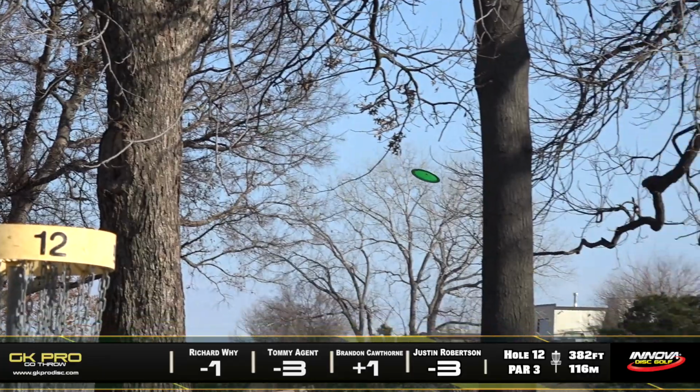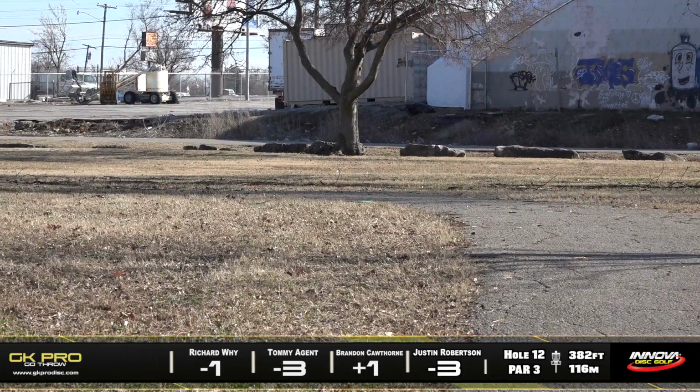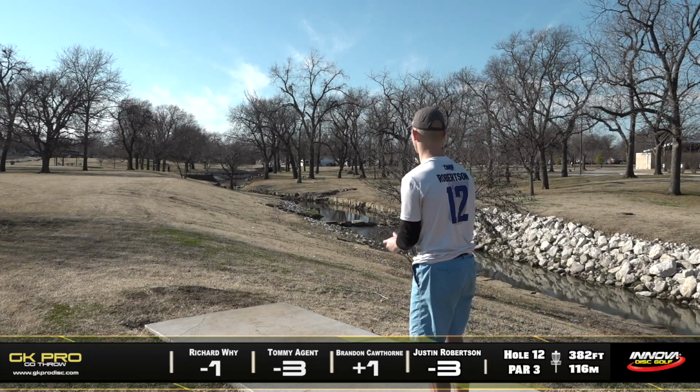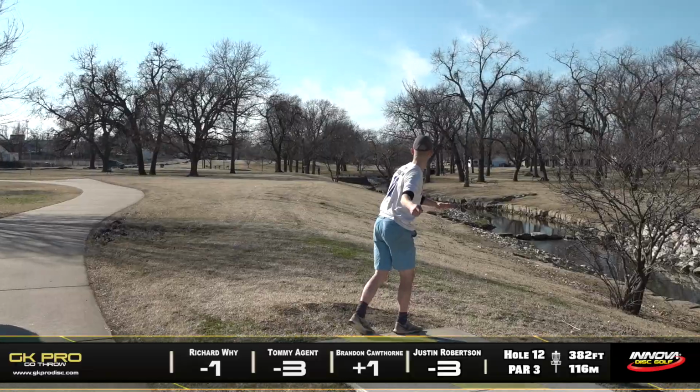That's going to get a little bit testy with that OB on the left. He stays in, it looks like. Barely. About 3 inches away from disaster. And he's going to have a tricky putt, too. He's going to be facing that downhill.